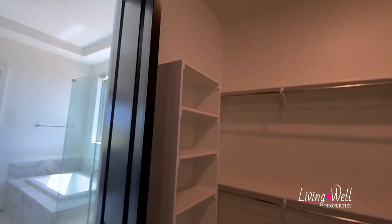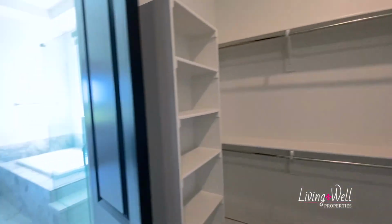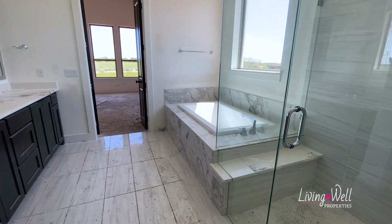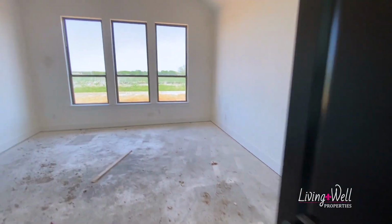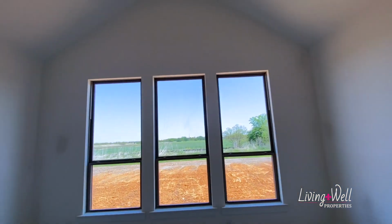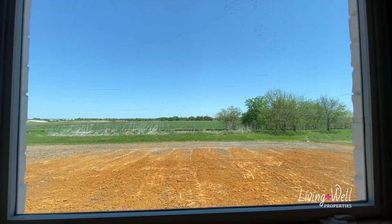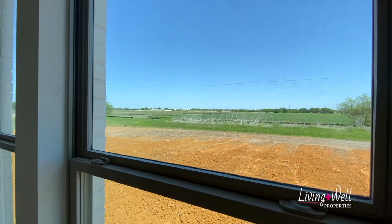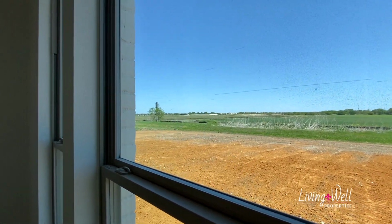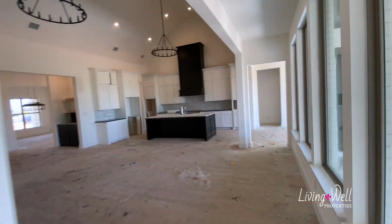And more rods to hang clothes. There's just so much space in here. That is awesome. Oh, that tub, that is so nice. Wow. Look at your view. For now, that's farmland. Enjoy it while it lasts. Yep, I believe they're saying that there's going to be another phase up that way, but all right, back out into the rest of the house.